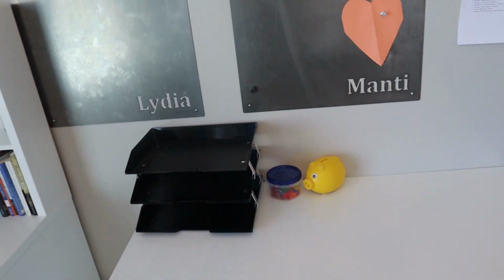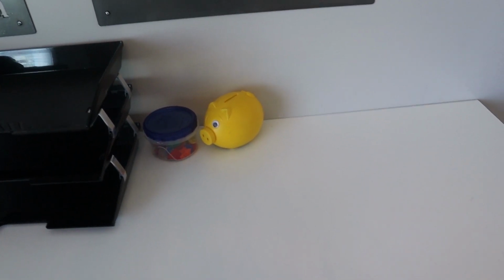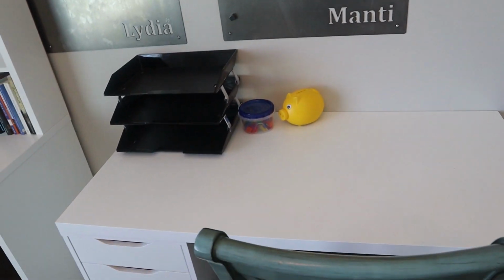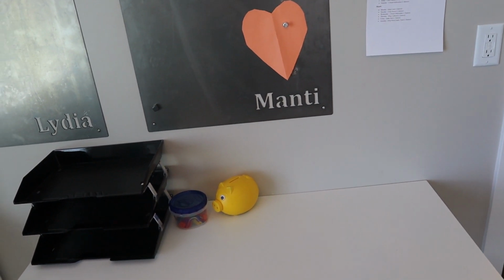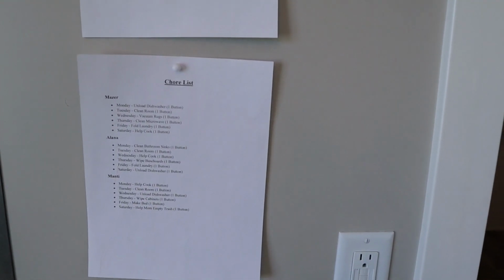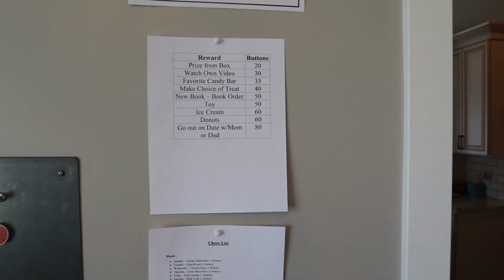And right now we have buttons on their desks, and you probably have seen some buttons around. We work on kind of an allowance and reward system using buttons if they do different chores or extra help. And I'll be changing to money probably in the fall because of some ideas from Viral Parenting, the book. So I will probably switch that around and let you know how that goes. So that's why you're seeing buttons, is because they use those. And then over here it has their chores, and then the rewards, like how many buttons they have to get before they can win something.